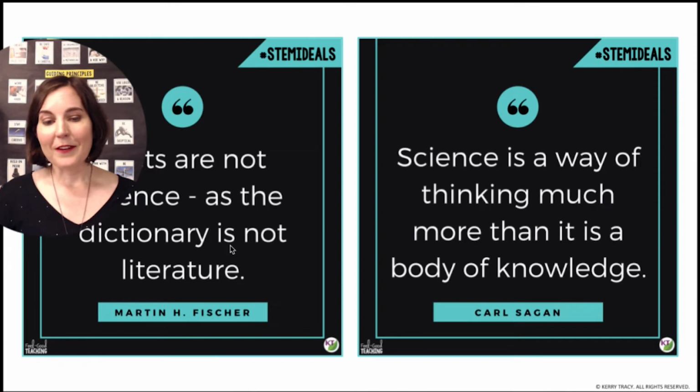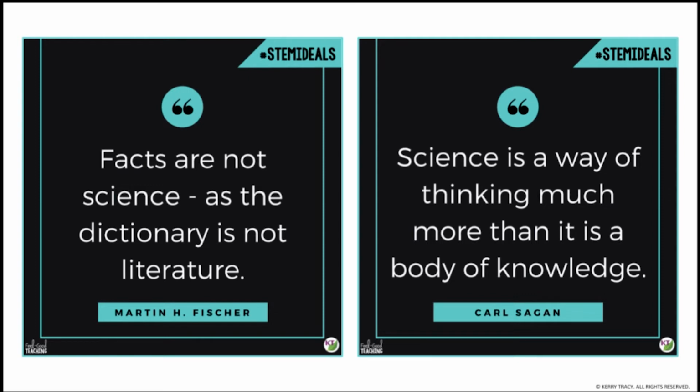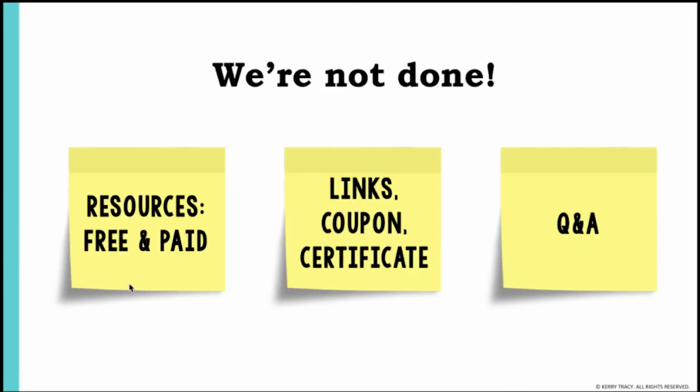These are two of my very favorite quotes, and they help guide me as well. Facts are not science, as the dictionary is not literature. Science is a way of thinking, much more than it is a body of knowledge. So let them go through that process of learning how to think like scientists.